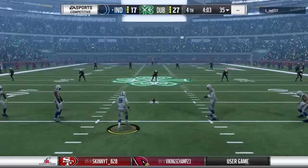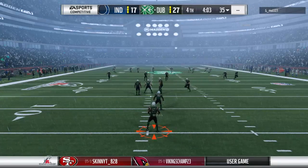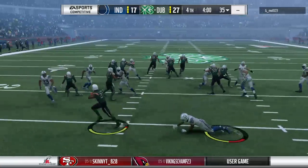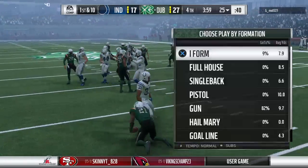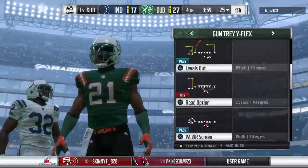Set now to kick this one away, and off it goes. This will be fielded at the 6. And not a bad return here. He gets it out to the 25-yard line. So out now comes the offense back onto the field.